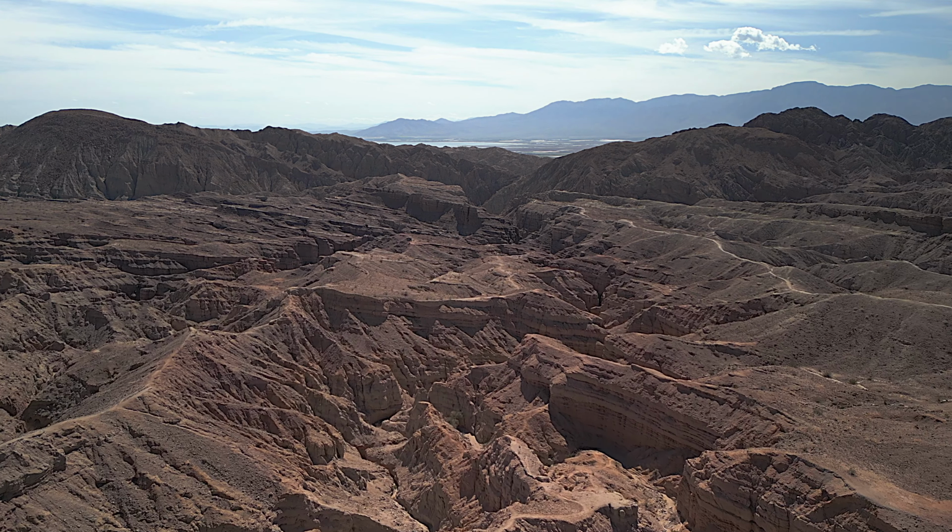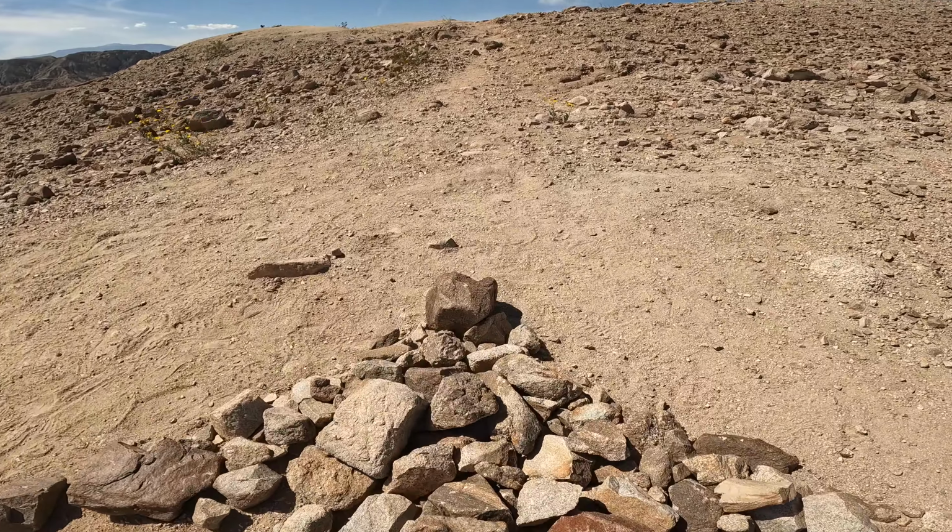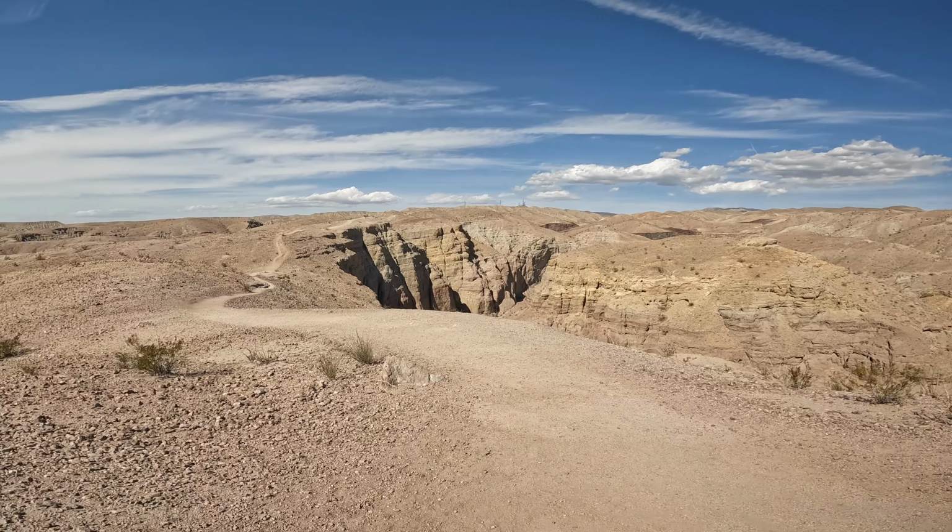In addition to its rich human history, the Mecca Hills Wilderness Area is also home to a diverse array of plant and animal species. The area is known for its unique geological formations, including colorful rock formations, narrow slot canyons, and towering spires of eroded rock. Hikers on the trail can see evidence of the area's geological history in the exposed rock layers and formations that line the canyon walls.